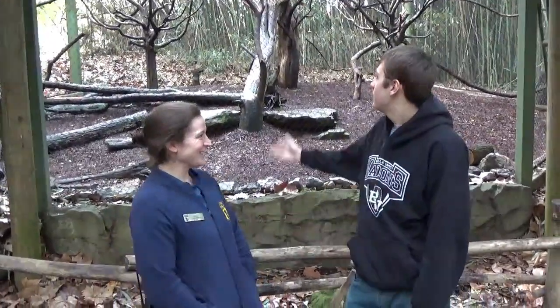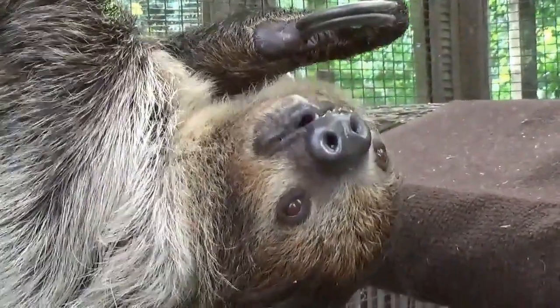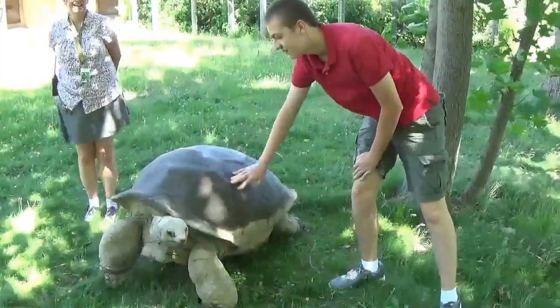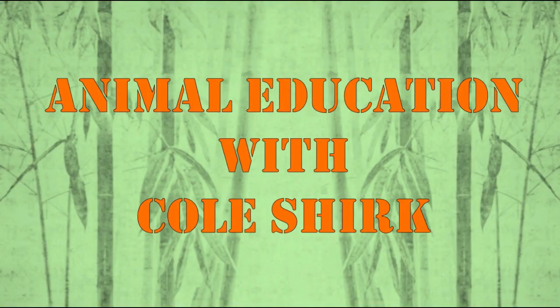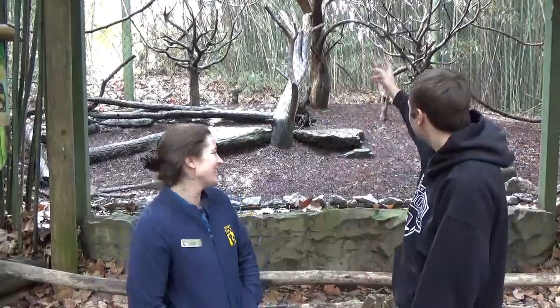Came here with Jessica at the Nashville Zoo. Hello. Hi. And who do we have back here? These are red ruffed lemurs. There was one right there, but he kind of ran off, so I was hoping to point at him. But they're up there now.